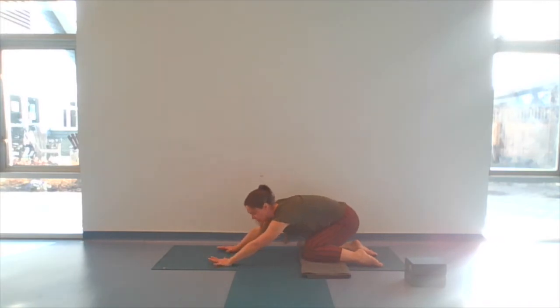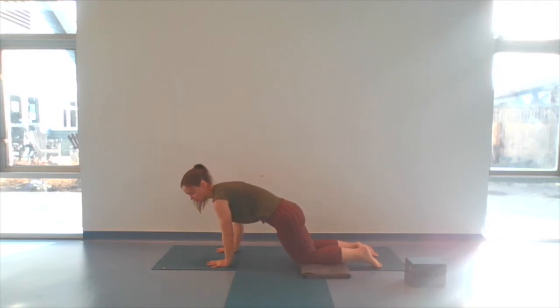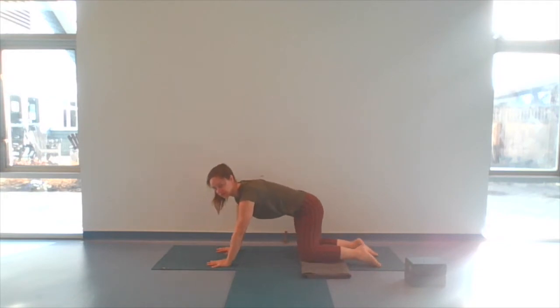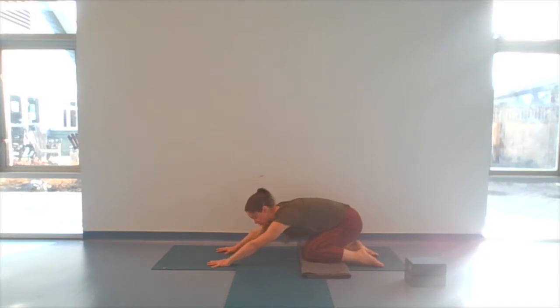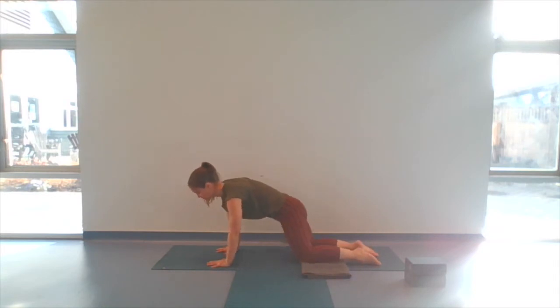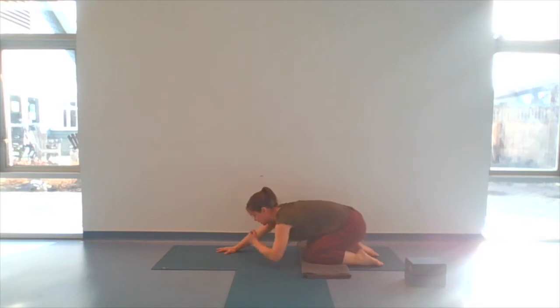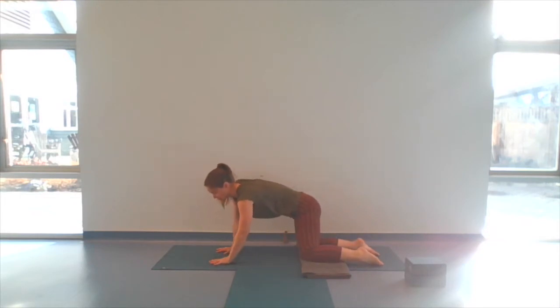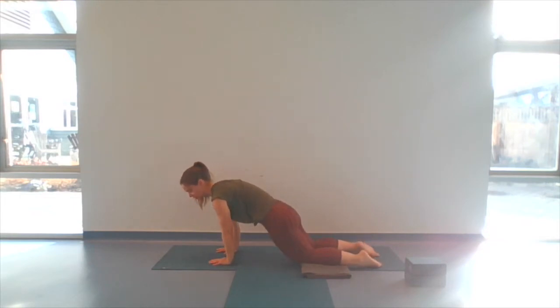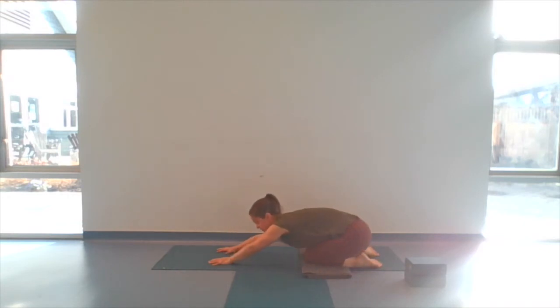There's a lovely break from that pressure on the hands when the hips circle back, but then we re-engage and push the floor away as the hips circle forward. Let's circle one more time in this direction. And then as those hips circle back towards the heels, we'll change the direction of the circle. You could perhaps even close your eyes and notice how it feels to move in this way.